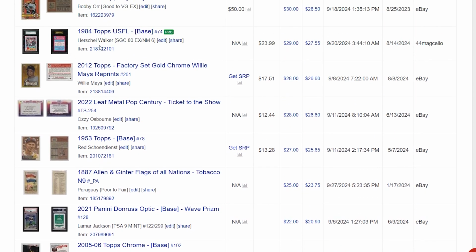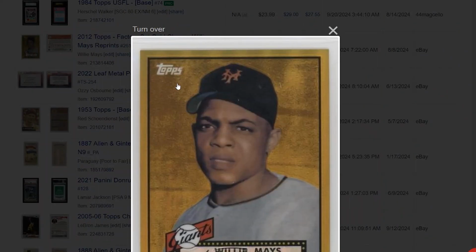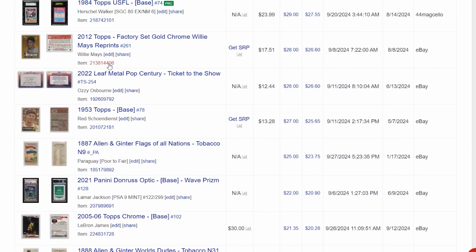These USFL cards aren't always the easiest to find. They're out there, but regardless. A 2012 Willie Mays Gold Refractor. Again, this took about a month or so to sell. I don't know how close this was to Mays passing. I know he passed a while ago, or not a while ago, but this year. But 17 bucks into 26 bucks.